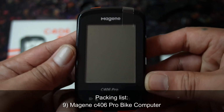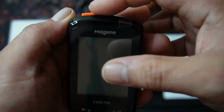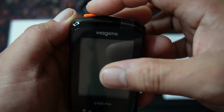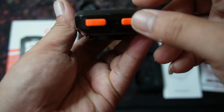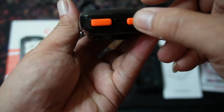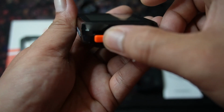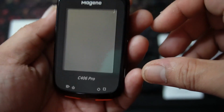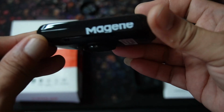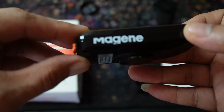Finally, the Magene c406 Pro bike computer. It has 3 physical buttons. The top is for the backlight, mode select, and move back. The bottom right is mostly for scrolling next, and some contextual options. The bottom left is for power toggle, ride stop toggle, and some other contextual options. I'm not a big fan of glossy finishes, but as long as we have the soft case, it's all good to me.